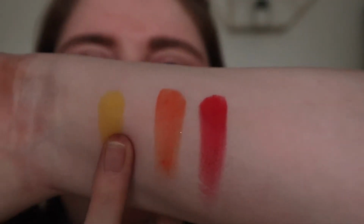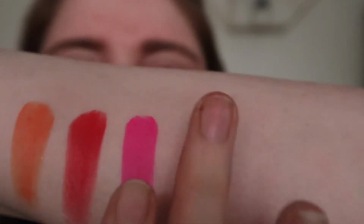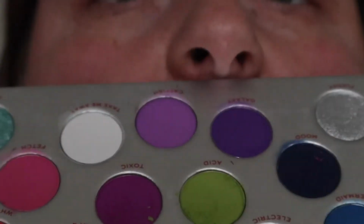Going in with the second circle, we've got Shock, Poison and Lava. We've got Shock, Lava, Poison. So we've got Drama Queen, Toxic, Acid. I've just been doing what I've been doing with all of them, but Acid, I don't know if you're going to be able to see. Can you see that?